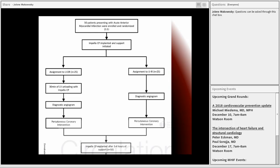So essentially, this is just a schematic of the trial. Basically, again, you have patients coming in with acute anterior MI. They all get an Impella CP put in. And in the delayed revasc group, basically they undergo primary unloading of the left ventricle for about 30 minutes or so, and then they get their angiogram and their PCI. The other arm over here gets their Impella put in, and then they undergo immediately their diagnostic angiogram and intervention.